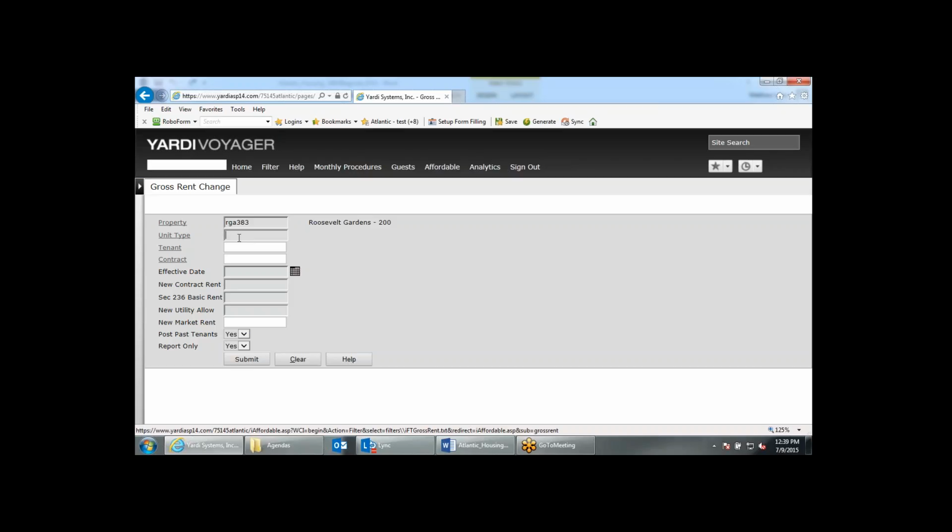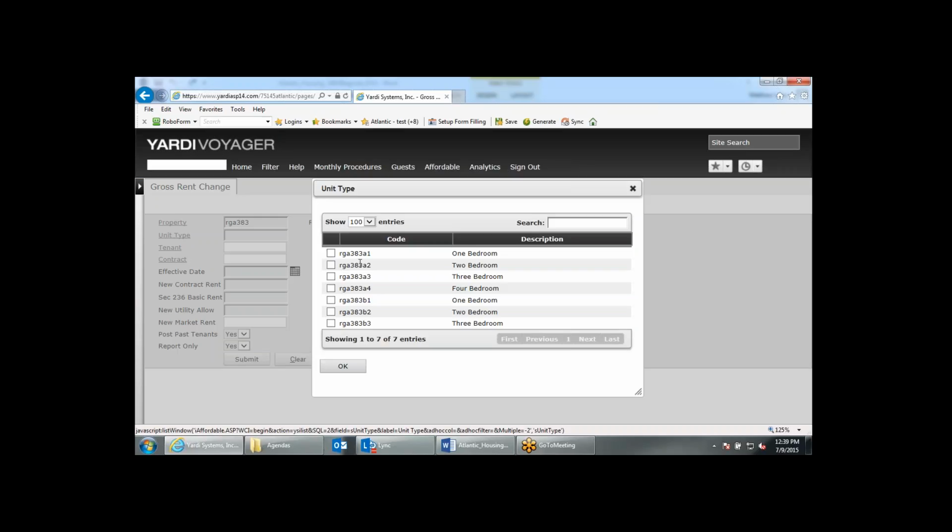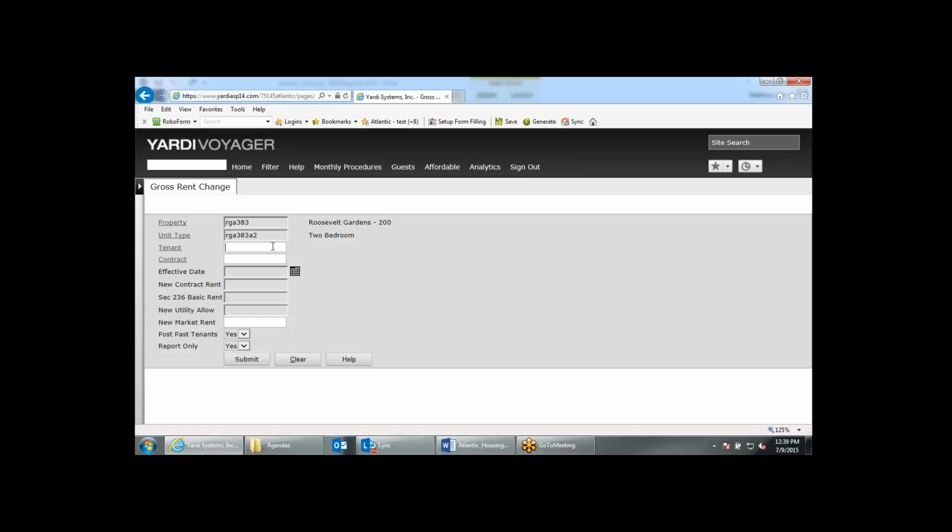Okay. The last item here that I want to show you is the gross rent change in Voyager. So again, going to that monthly procedures menu, if I scroll down in step number 3, right above that transfer unit is a gross rent change link. I can select that link, and it's going to take me to my gross rent change filter screen.